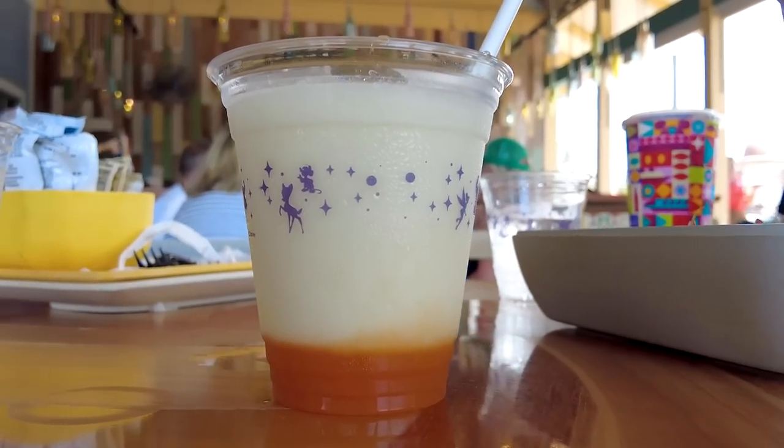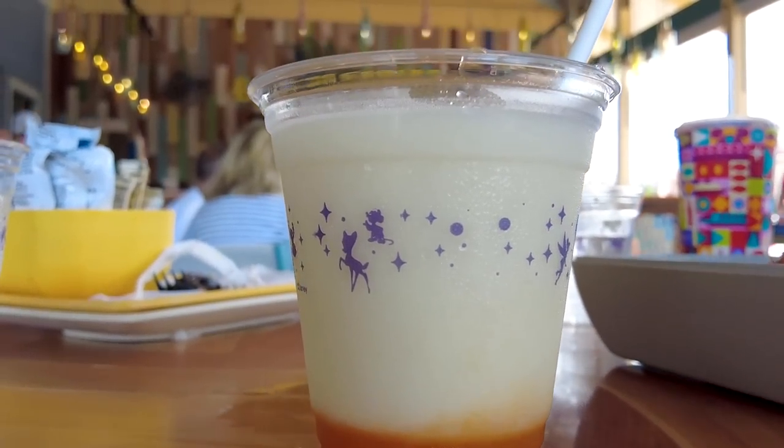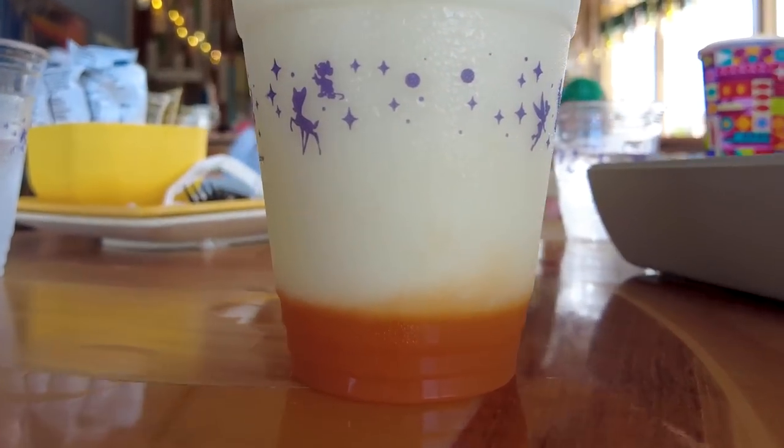And then I also decided to grab a little drink. This is a non-alcoholic option. This is the Tropical Storm, which is frozen colada with pineapple, coconut, and mango. Cheers. Ooh, that's nice. I'm gonna mix it. Hold on. Mix it. Now we try again.